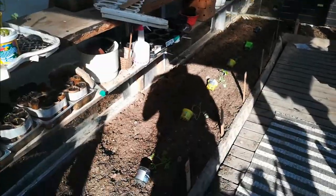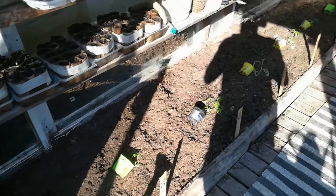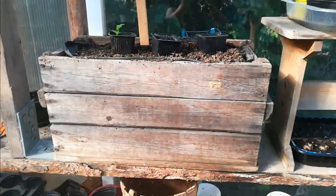Video diary, the greenhouse, 2019. Today I brought in 4 or 5 wheelbarrows of compost, mixed it in a bit, and we've got a simple plan this year: tomatoes along the bottom, cucumbers and courgettes along the shelf.